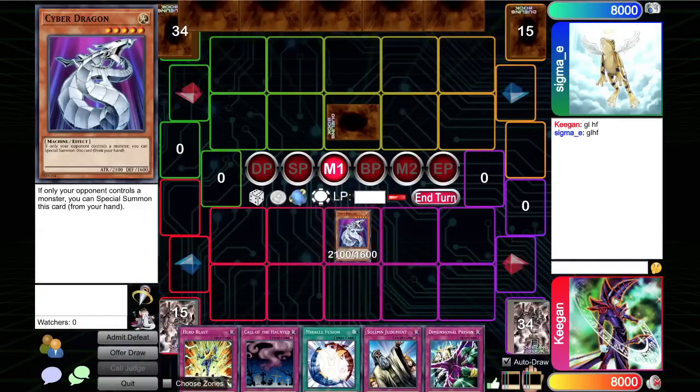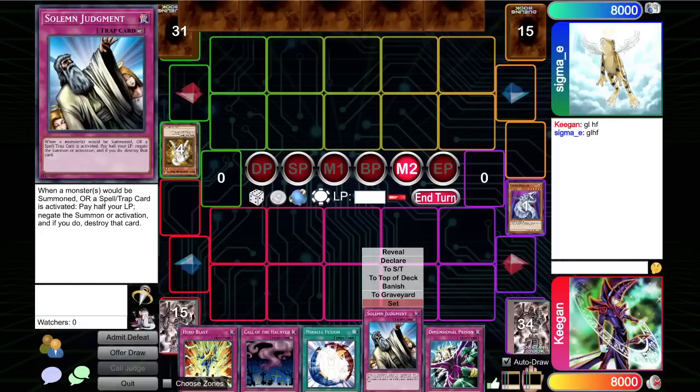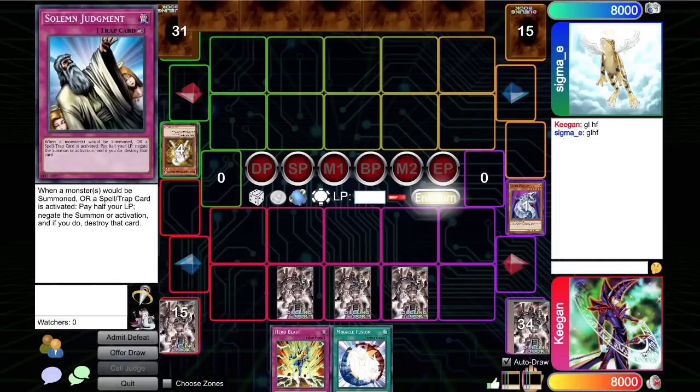Turns on the Call of the Haunted. We'll attack that. I don't know what it is. A Raikou? Pop the Cyber Dragon? Sure. Go nuts. Build a Trade-in and a Giant Trunade. That's hideous. We're going to set these 3 and then pass. I'll Solemn Judgment a Heavy Storm.